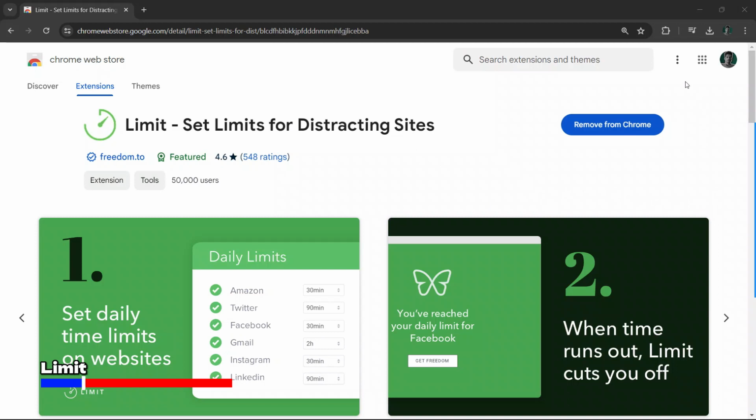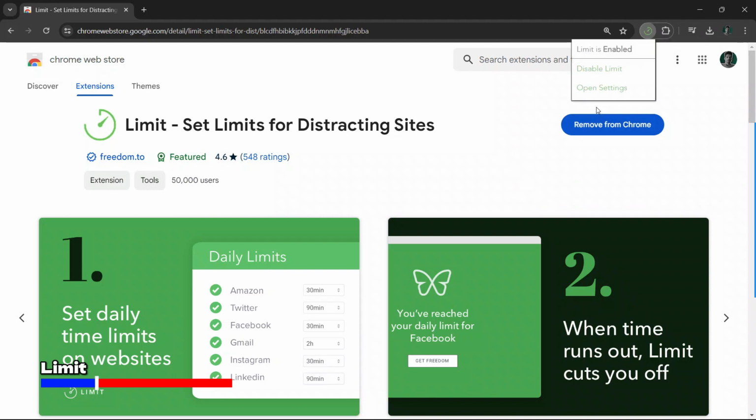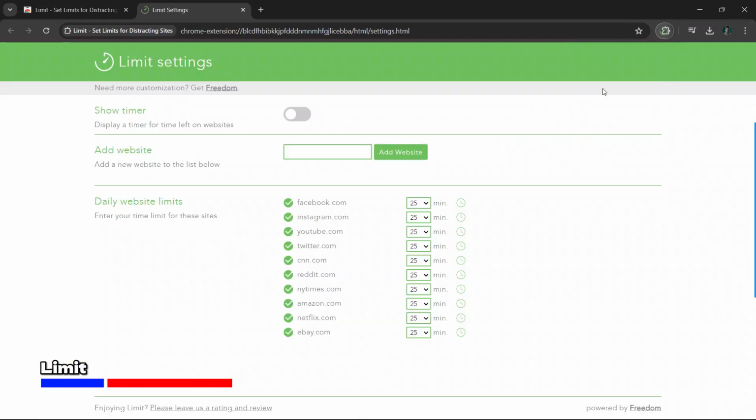After it's added, you'll see the Limit icon show up in your extensions toolbar, that little puzzle piece up top. Click on the Limit icon and a menu will open. The first thing I'd recommend is clicking Open Settings. This will take you to the main page where you can customize which sites to track time on and set your desired limit for each one.